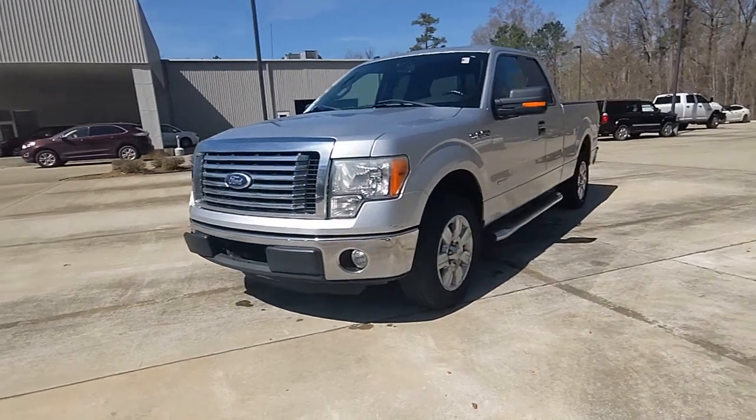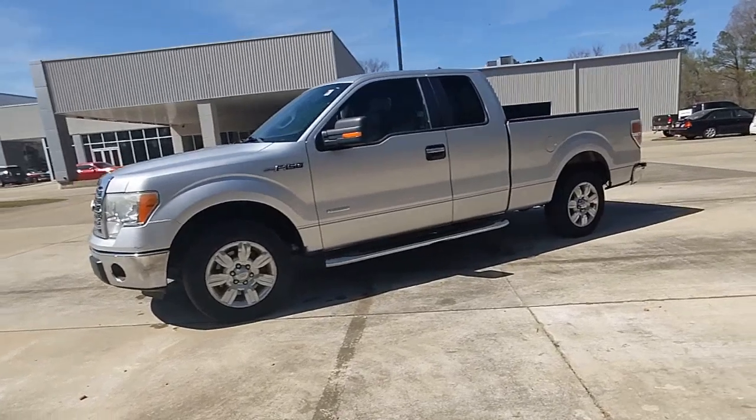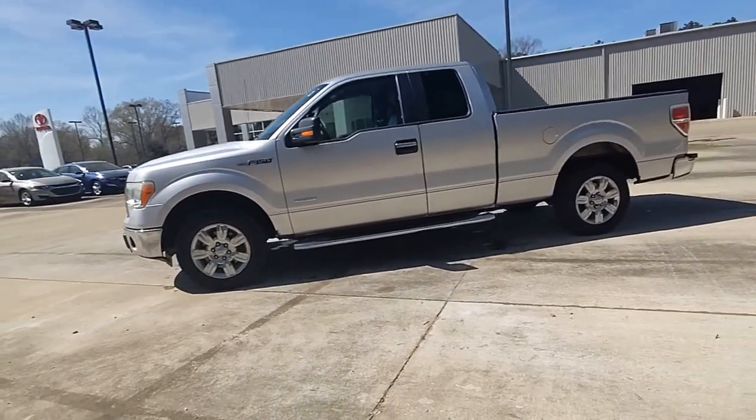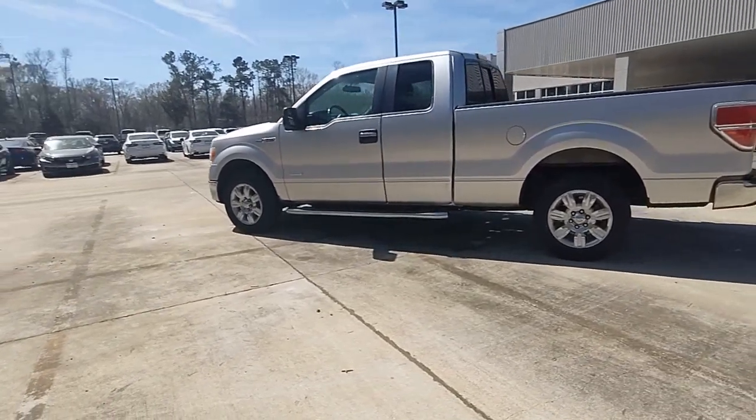Here is a wonderful 2011 Ford F-150. With less than 200,000 miles on the odometer, this vehicle stands out from the rest. Take a closer look at this full-size F-150.